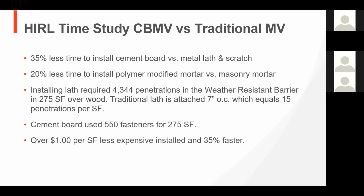Now, I know the 15-pound felt is designed for that, but really that's a lot of penetrations when you compare it to the cement board side at 550 fasteners for 275 square feet. Because remember, the weather barrier is a roller ply, so there's no fasteners at all. The last bullet point, we were pleased, but we were hoping for more, but it was $1 a square foot less expensive. That's good. At least it's not more.